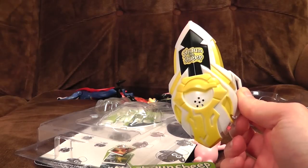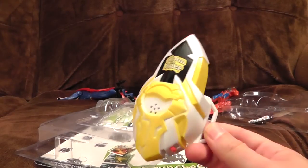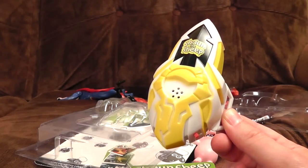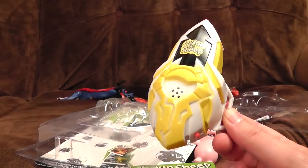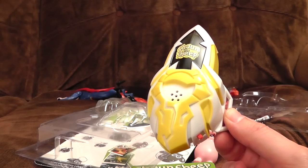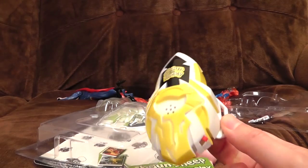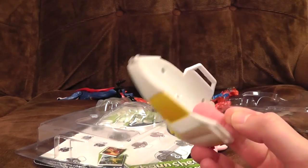I don't think this is the theme tune to Shaun the Sheep. What, when will it stop? Is this playing the Lonely Goatherd? That is weird. So they must have replaced the music from when it was a space toy, presumably.